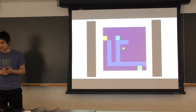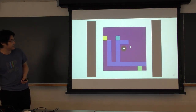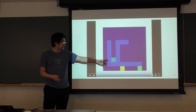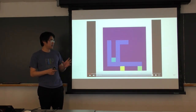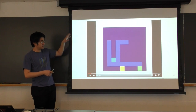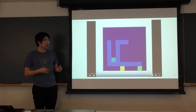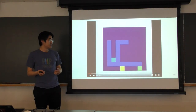So here I have a video of a short demonstration if it's a little bit confusing. This is the robot, and the green square is the goal, and the yellow squares are the nodes that it's visiting to update the distance. What you see is in the beginning, it'll go through most of the map to calculate the distances, and then the robot will be on its path until I add a wall right here, and then it has to recalculate all the distances and find a new path.